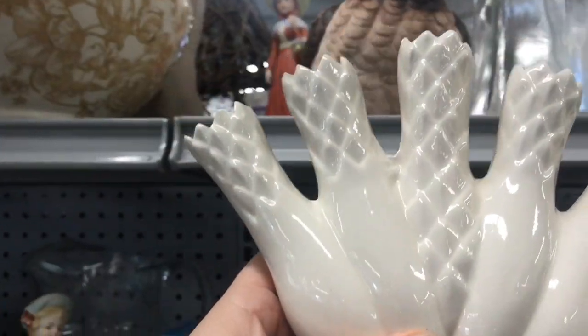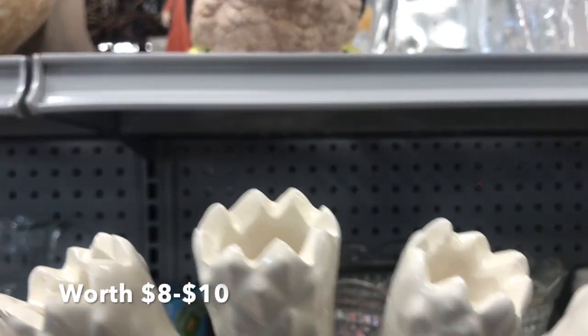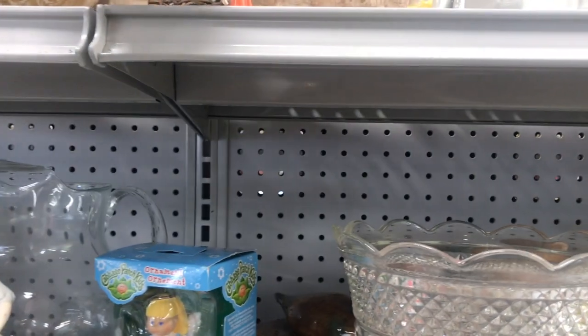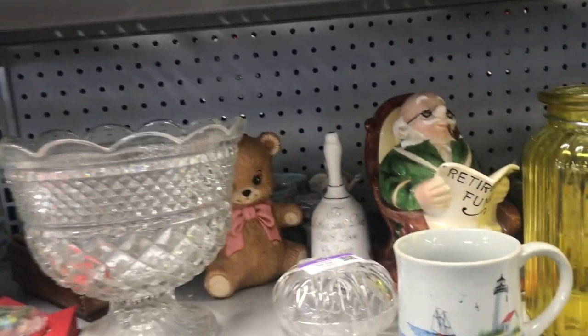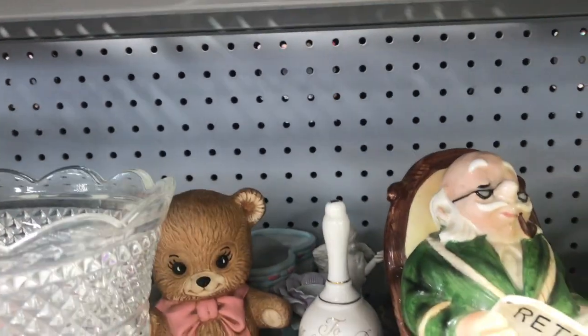This was a nice finger vase. I don't know if I saw damage on it or if it was the price. I passed on it. This one is $3.29. It's worth maybe $8 or $10. Look for the Wedgwood. They have a bulbous top on them, and they do have some value, but not that kind of generic piece.